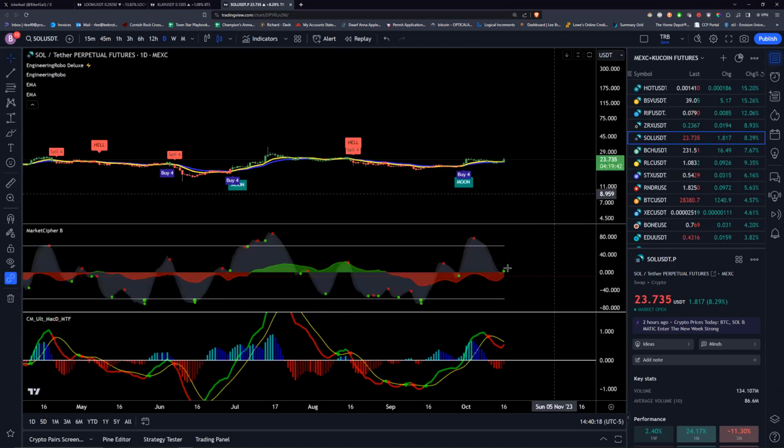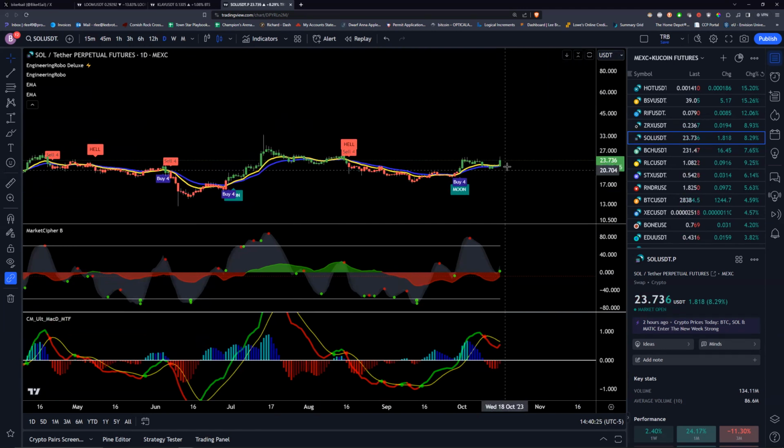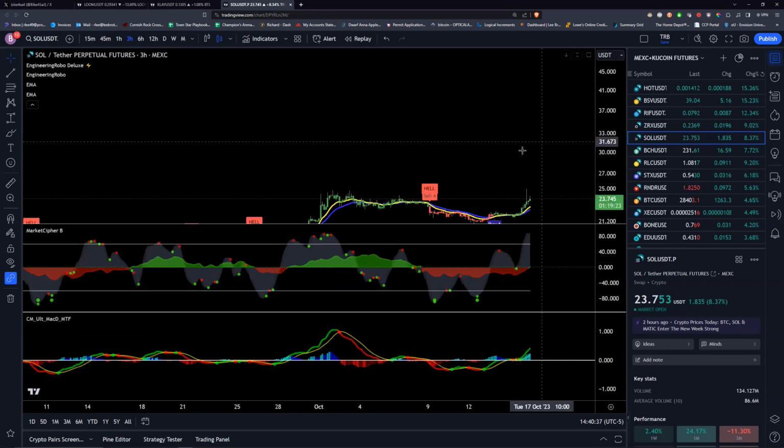MACD above zero. Money flow might be curling up. This one might not be a bad one to get in right now, just because you'd be getting in somewhat early on the retest of a push up. But just be aware it might be going sideways a bit.